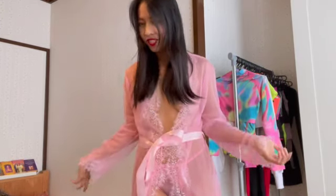I had too many cute outfits to show you. Well, costumes for Halloween that I got specially for you guys. So let's see these outfits.